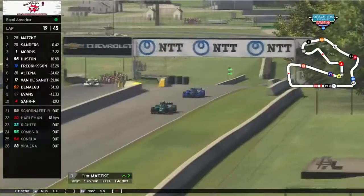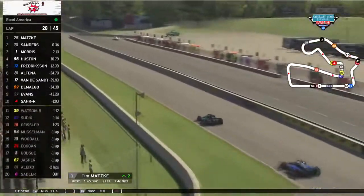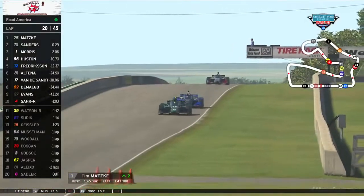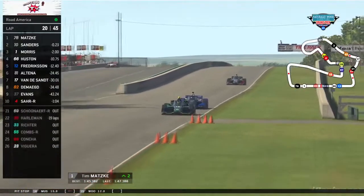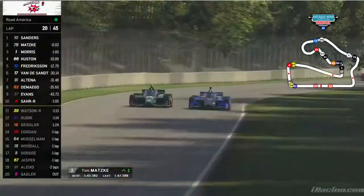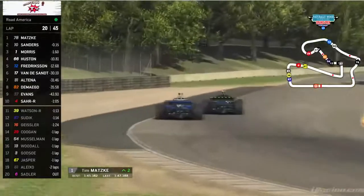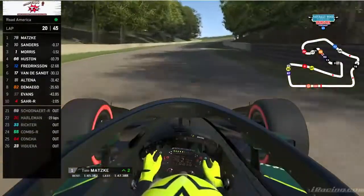AJ Musselman on pit road, so is Lewis Woodall. This is the start of the pit stop window for those 3 stoppers here at lap number 20. And there goes Gavin to the inside. Next thing going to be the outside going into Canada corner. Cross him over? Nope. Not able to there. Tight.